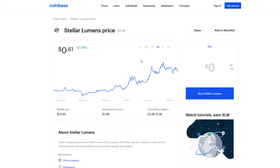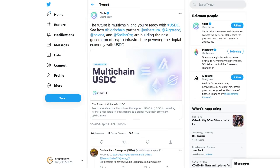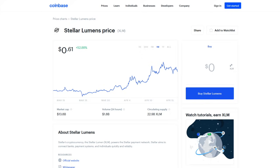It really does depend on a lot of different things, including some of these projects and updates coming to Stellar Lumens. We do have a lot of new information that is being thought about right now. And if we take a look at a recent tweet: "The future is multi-chain. You're ready with USDC. See how blockchain partners Ethereum, Algorand, Solana, and Stellar Org are building the next generation of crypto infrastructure powering the digital economy with USDC." Obviously, Circle Pay talks more about Stellar being that coin that really does have high potential in the future. So by the end of May, I think we could easily see $1.20 to $1.25 as a price point that we would look forward to.